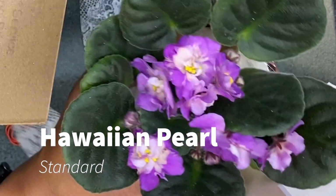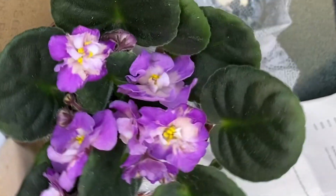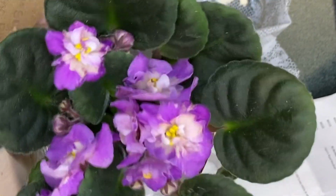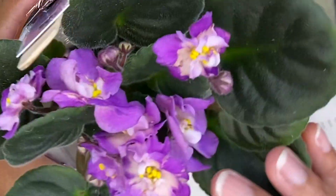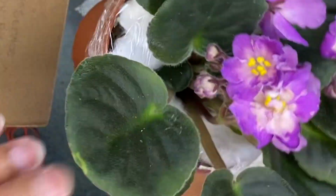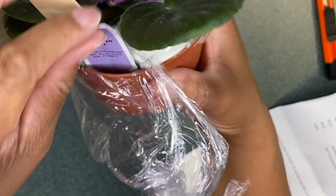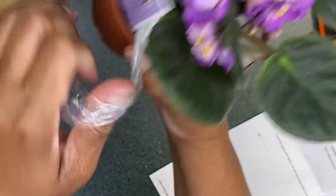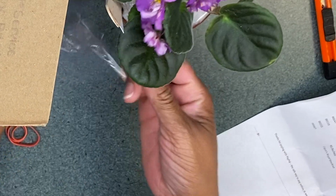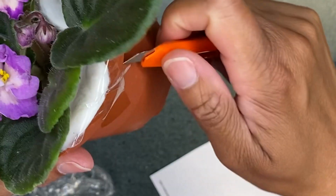So pretty. So Hawaiian Pearl. That is plant number 1. It's a standard, and it's just absolutely gorgeous. Look at that. Lots of blooms, some of my favorite colors. Pretty plant. And looks like we don't even have a lot of broken leaves to speak of here. All right, and I love the fact that it's clearly labeled here, so I won't have to guess which plant. I have the stake right in here, so when I put it in the bag to be quarantined, I won't have to label it.